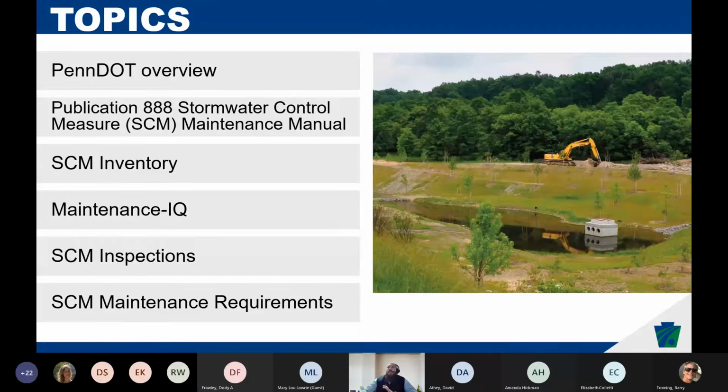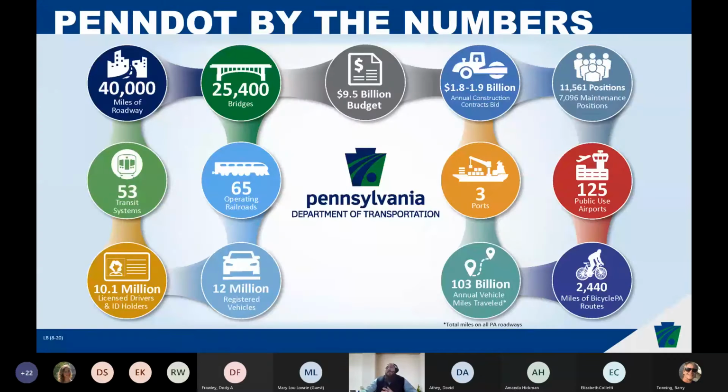So this is just to give a broad overview of Penndot. I know most people know what we do, but this gives everything we do, not just maintenance or project delivery or stormwater. So, you know, we have a lot of miles of roadways, lots of bridges, but we also have ports, public use airports, bicycle routes. They call this our Penndot by the numbers slide. So it just gives a high level.